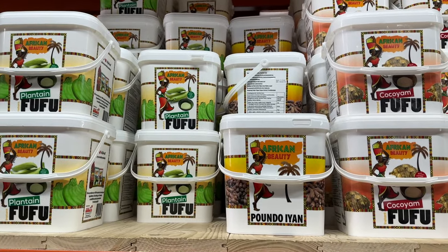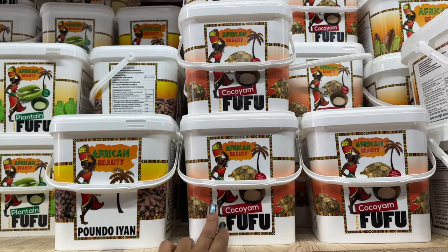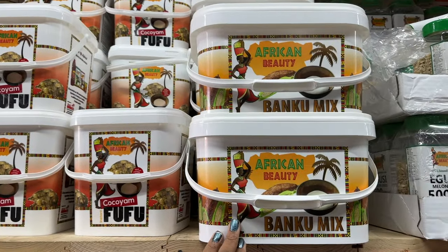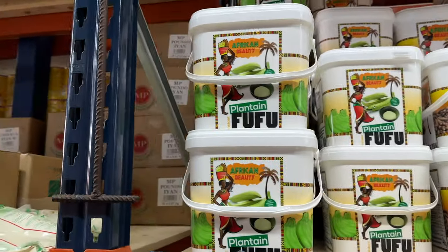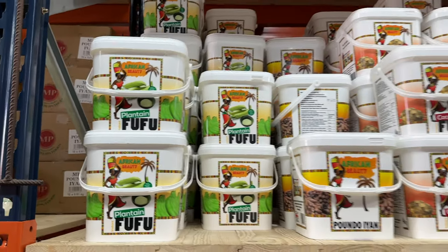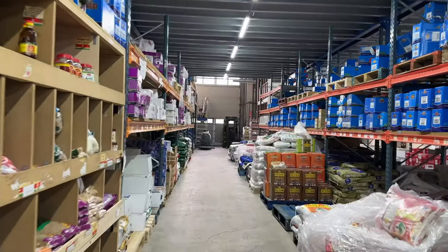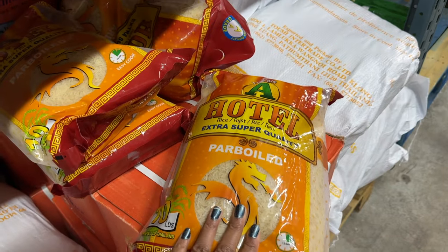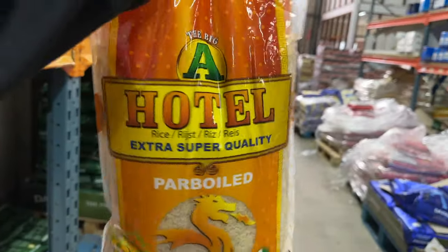They also sell cartons of pounded yam. You can also get cocoyam, blended cocoyam fufu, or your banku mix. You can get that as well. You can get your plantain fufu from here as well. So they literally have everything. Okay guys, so I always buy the parboiled rice. This is my favorite type of rice.